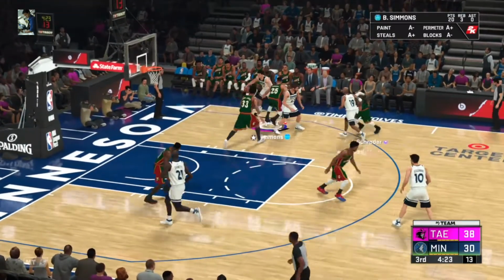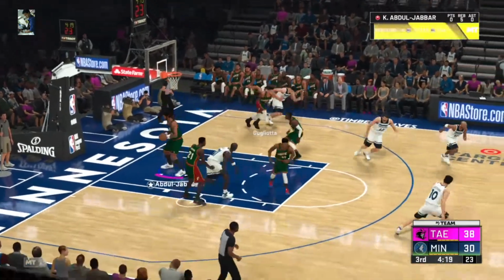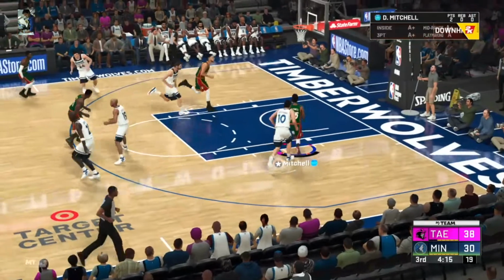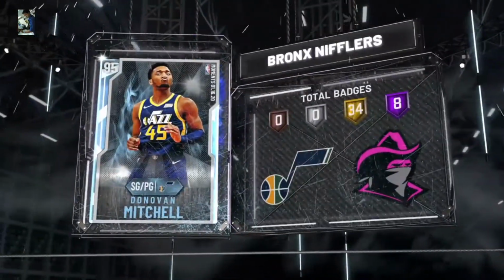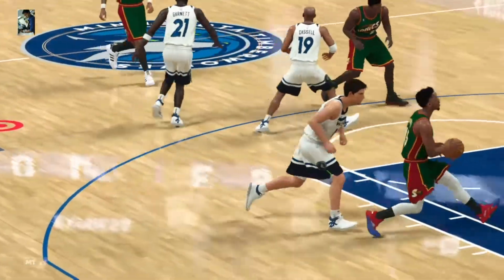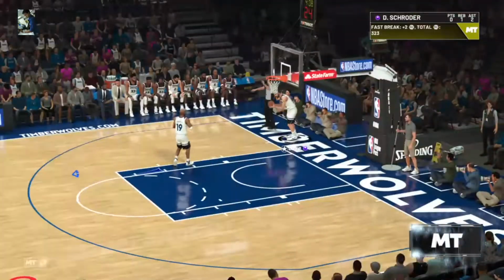Here's Gugliotta. Wide open look. Rebounded by Abdul-Jabbar. Abdul-Jabbar's got 5 rebounds tonight, and it's Mitchell with the jam. Ooh, the one-hand tomahawk, guys. Somebody's going to get their feelings hurt. Yeah, they got the entire bench up right there as they saw that and out of their chairs.